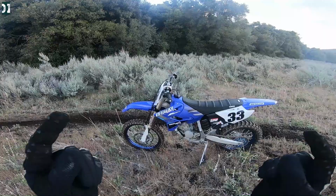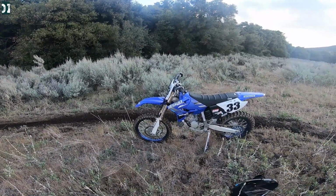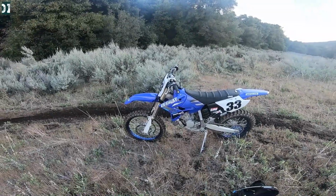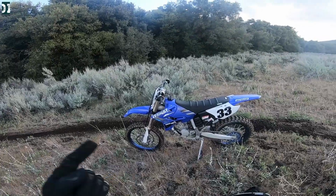So a 125 is definitely a great exercise, a good bike to learn on and dial in those skills, get better. So if you guys are thinking about getting one of these bikes, go for it. This thing is a lot of fun.